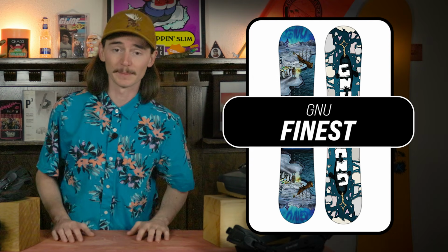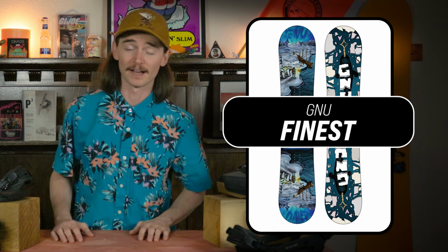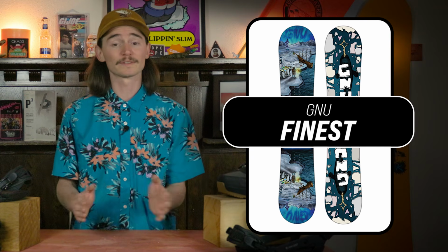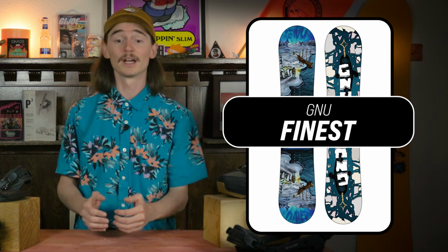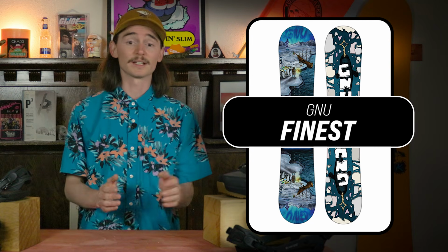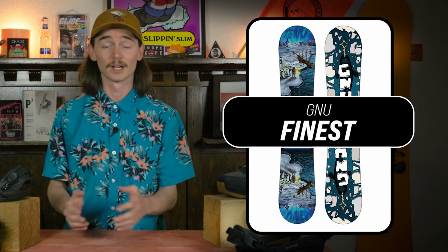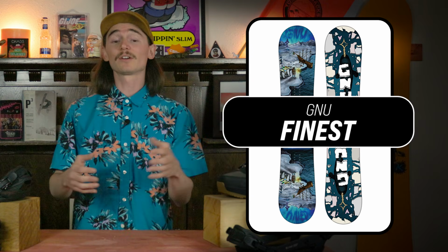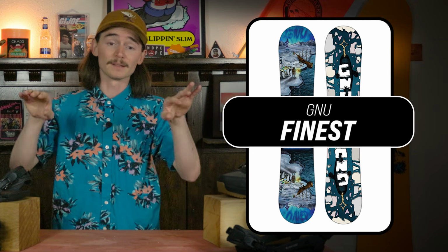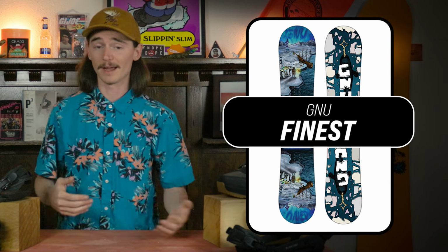And the final honorable mention is going to be the Gnu Finest. This board is going to be super precise when you're coming up to rails, almost feel a little edgy if you're not used to it, just because it does have an asymmetrical heel cut on it. So the heel edge is different than the toe side edge, so keep that in mind. But overall, still going to be a softer board, going to have that C2 profile where you're going to have camber underneath your feet with rocker in the middle and a slight rocker on the nose and the tail.